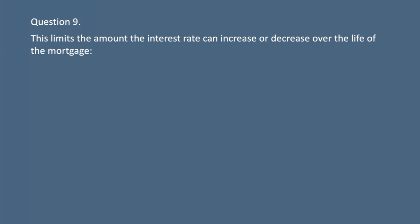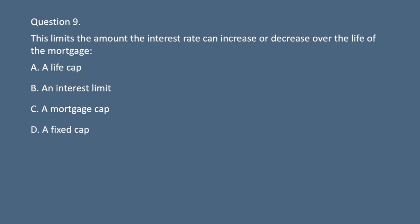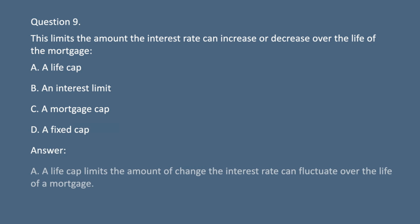Question 9. This limits the amount the interest rate can increase or decrease over the life of the mortgage. A. A life cap. B. An interest limit. C. A mortgage cap. D. A fixed cap. Answer. A. A life cap limits the amount of change the interest rate can fluctuate over the life of a mortgage.